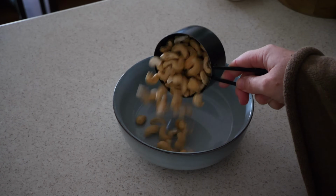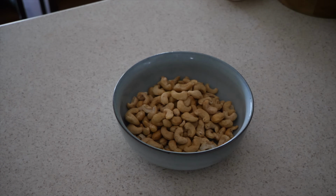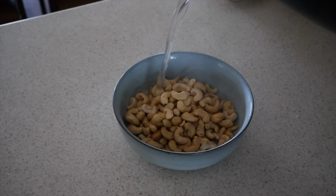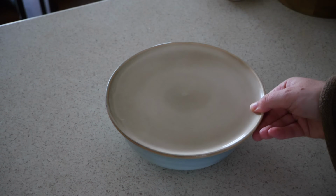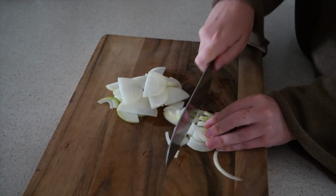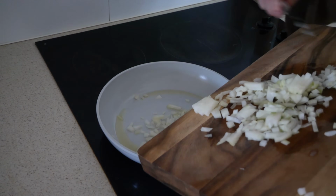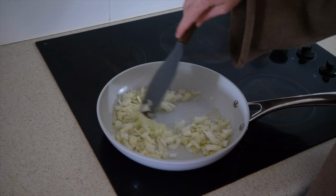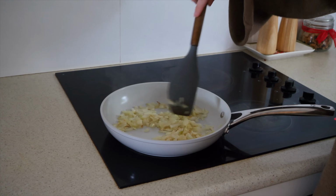I've made these lentil and walnut tacos for a few friends now and they absolutely loved them. To start, I put some raw cashews into a bowl with some boiling water to cover them, and then cover that up and set it to the side. Then I start cutting up some brown onion. I dice it into chunks and then put it into my frying pan with some oil as well as some garlic, and I keep frying that up.